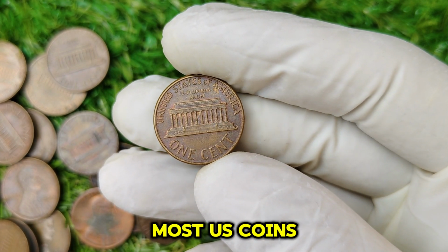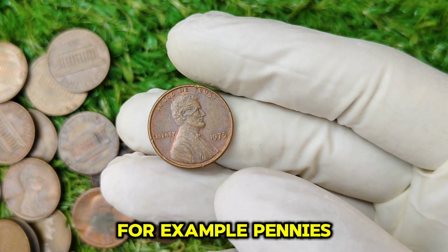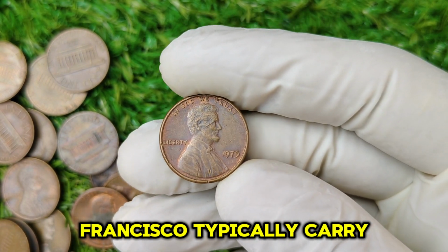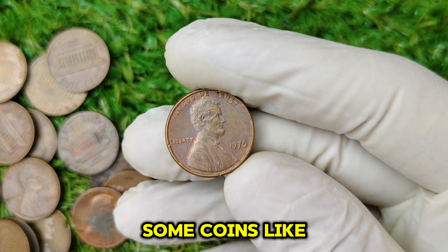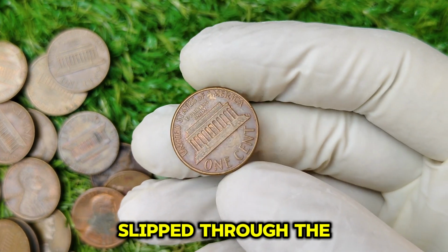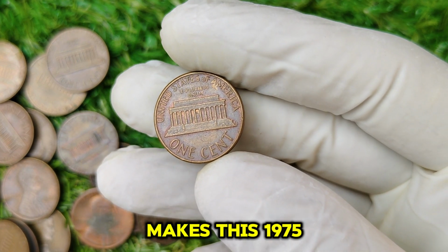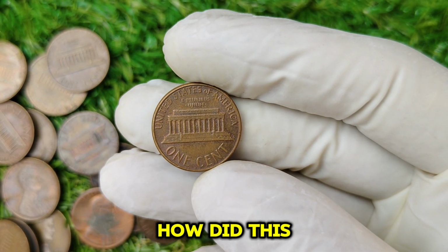In short, most U.S. coins feature a small letter indicating where they were minted. For example, pennies minted in Philadelphia, Denver, or San Francisco typically carry a P, D, or S, respectively. However, some coins, like our star today, slipped through the cracks and were produced without any mint mark at all. And that's what makes this 1975 penny so mysterious and valuable. So, how did this happen?